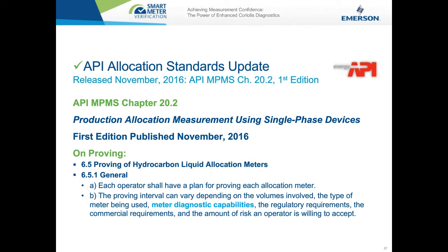So allocation measurement customers are changing their procedures as we speak, and meter verification is recognized as a piece of that whole proving and verification practice. API didn't specify how frequently you need to check the meters and how many of the proving runs you might be able to eliminate. So we're actually working with several key clients right now to form best practices around that.